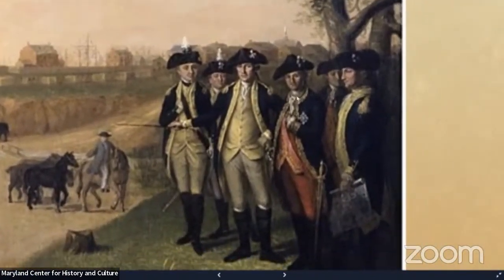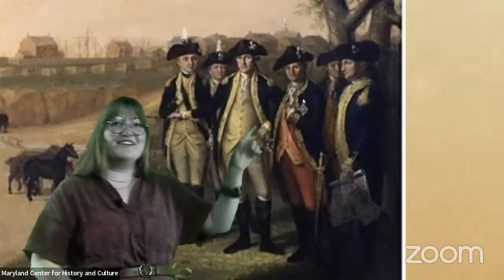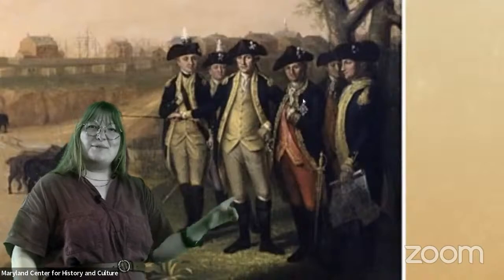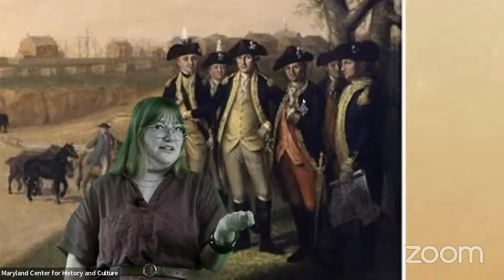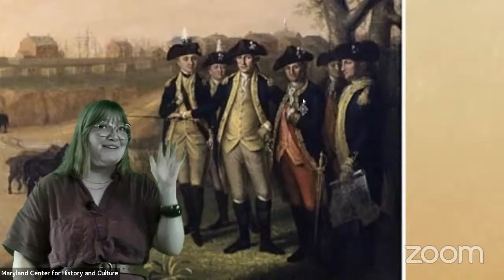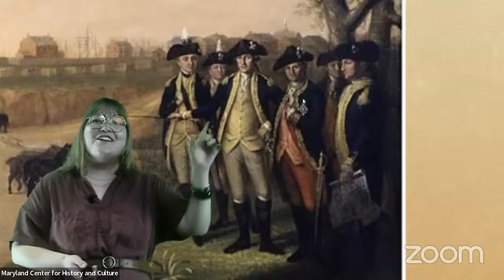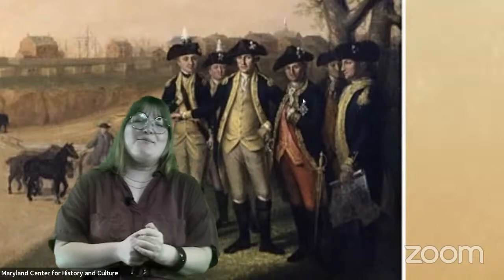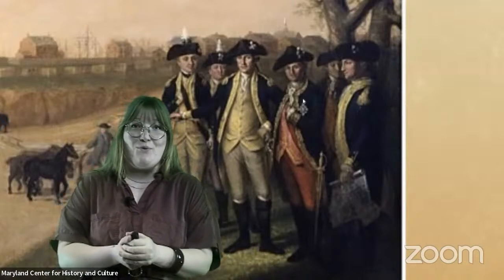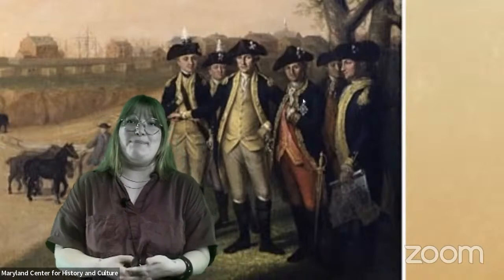Now, I'm going to zoom in for us real quick, and I want you to take a guess. Who is that figure in the middle? Who do you think this guy is right here? Does he look familiar? You might see him on a coin or a dollar bill. Some of you might have guessed George Washington, and that's exactly who this is. This is General George Washington, and he led the army during the Revolutionary War. He is featured very prominently in this painting.